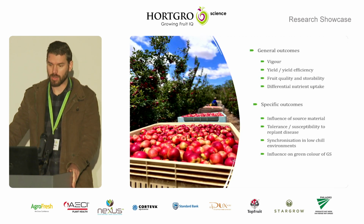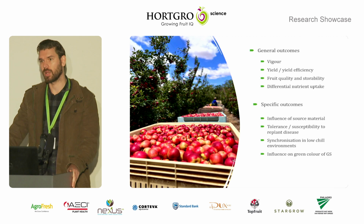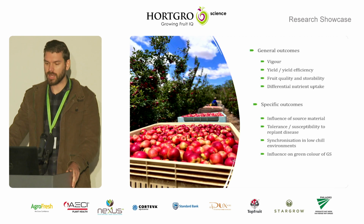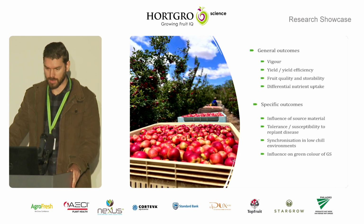So the way that I see the rootstock trials is that we have some general outcomes as well as some specific outcomes. So obviously in the industry there are rootstocks which are commonly used, and then we try and bring newer rootstocks in over the years, and then those new rootstocks need to be categorized basically in relationship to what we have. So generally we will look at vigor. How do these rootstocks compare to what's currently being used, as well as yield efficiency, fruit quality and storability, as well as differential nutrient uptake, and we do that by doing leaf analysis.